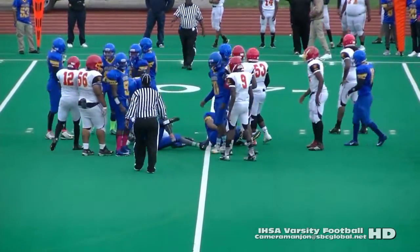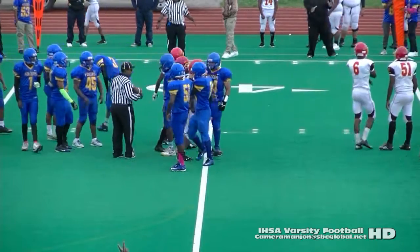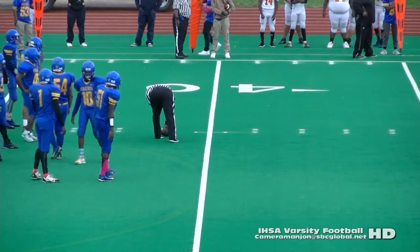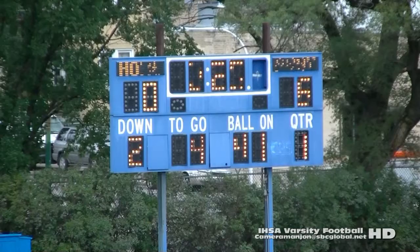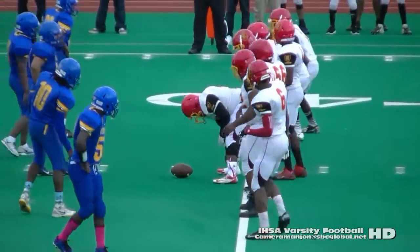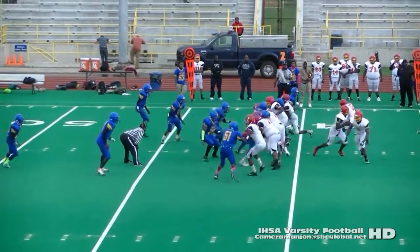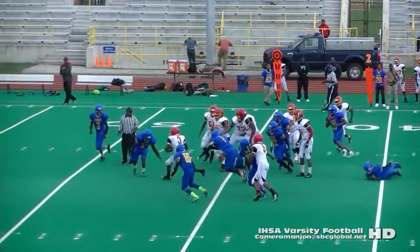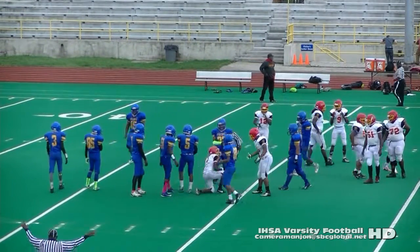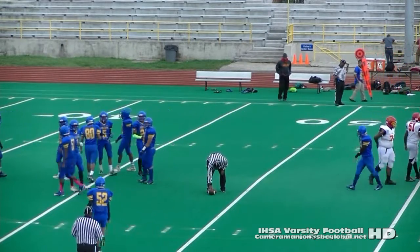Dives for it once again for a huge chunk of real estate. Across the 40-yard line, a gain of 6 on the carry. To the near side, cuts it back up the gut. Latches onto his ankle after he gains the first down. Raiders on the move.